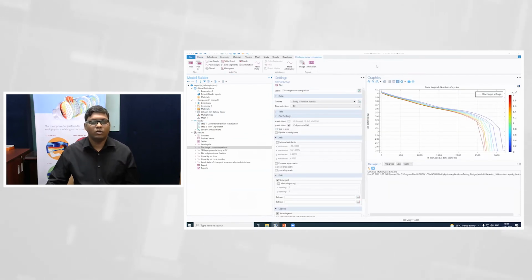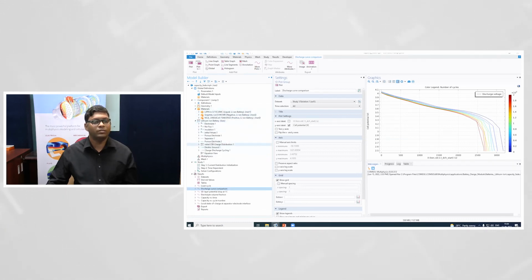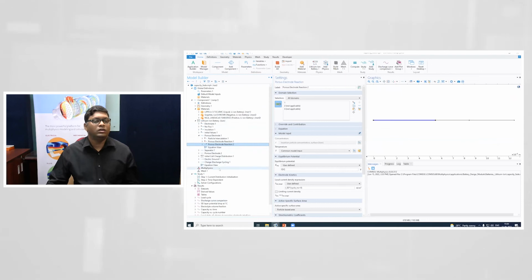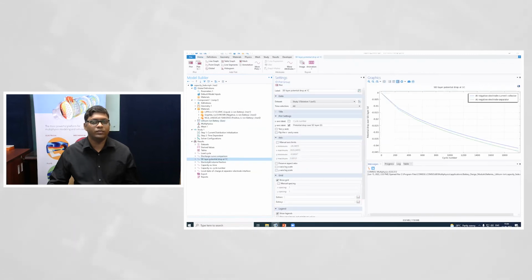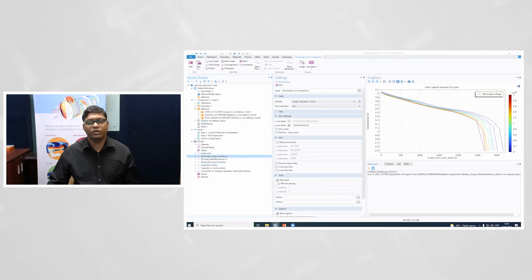So this is a model that we built by using the same interface, and the chemistry that we have is graphite NCA and LiPF6, and this includes the degradation mechanism which we call SEI formation in the form of side reaction. As you can see here, and then we can plot the results. So once we plot the results, the presentation you saw those results. So you can see this capacity loss with time and the discharge curve for the different cycles.